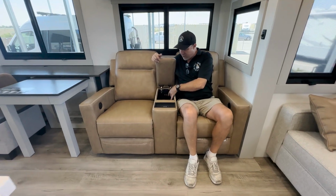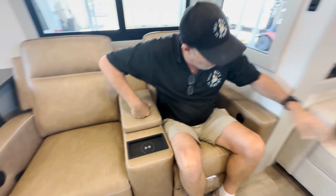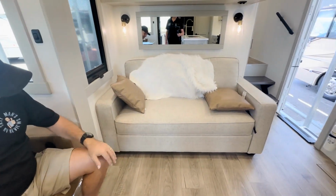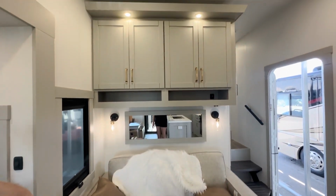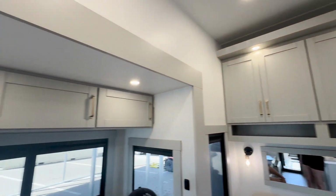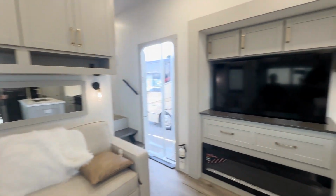And your place to storing your remotes, and there's a wireless charge plate for your phone if you need that. Across from here is a little sofa, a little love seat, excuse me, with some cabinetry above. In fact, there's cabinetry above my head as well. All soft closed doors and drawers. Right across from me is your TV.